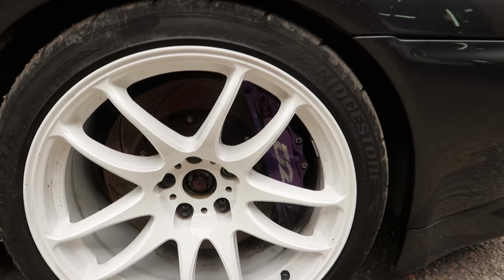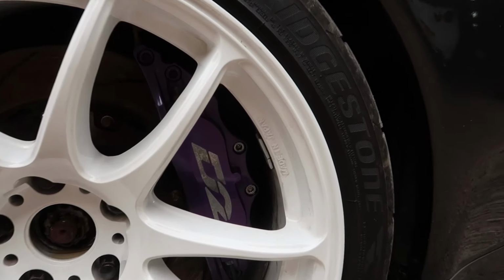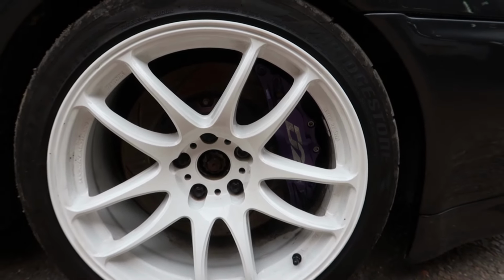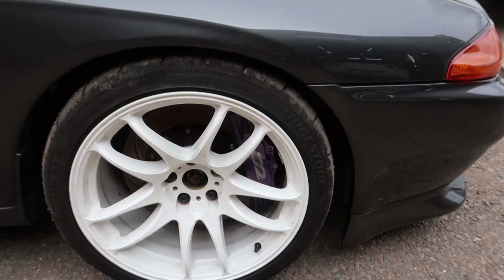So it's got D2 brakes on the front. They do appear to be pretty decent brakes. Obviously on the cheaper end of the scale when it comes to big brakes, but they seem to work quite well, at least on the street. And they're a noticeable upgrade on the stock R32 GTR brakes, which unless you've got the V-spec Brembos, are pretty crap really, I would say.